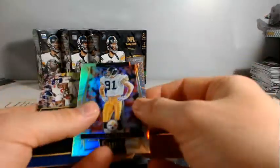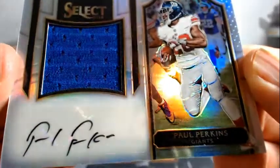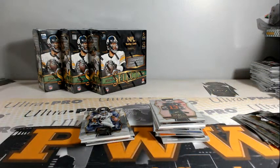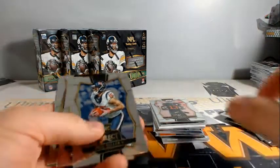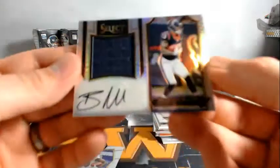Kevin Green Steelers Prism, and it's a Paul Perkins Patch Auto. Paul Perkins Patch Auto, numbered 55 of 75. So no two colors. But regardless, it is numbered less than a hundo, and it's a nice one. To 75. Good old-fashioned dummy. Andy Dalton Prism for the Bengals. Michael Thomas Prism. And it's a Braxton Miller patch auto.